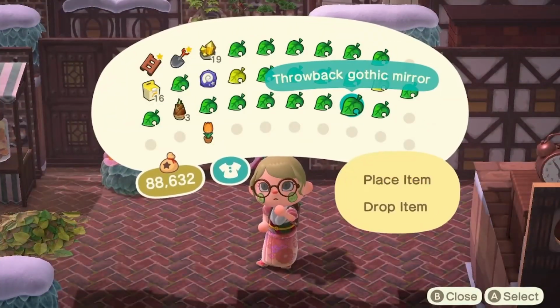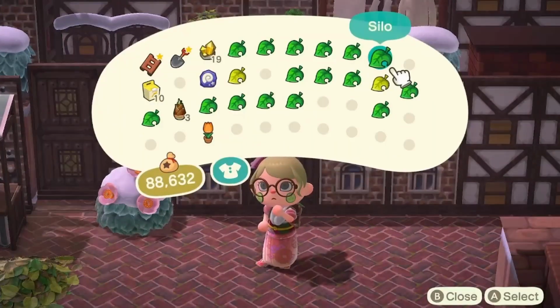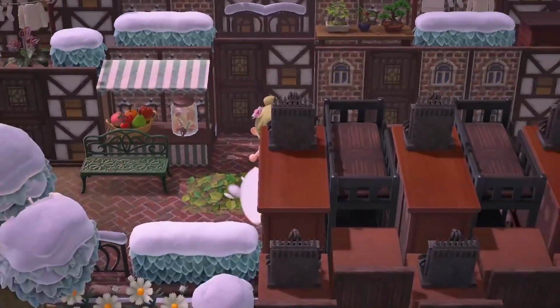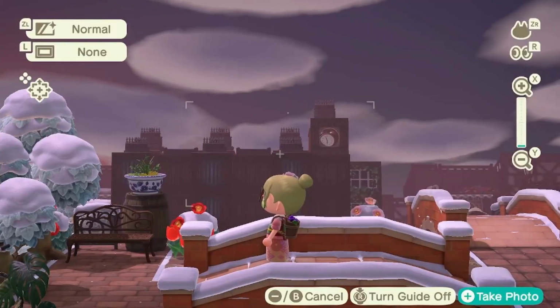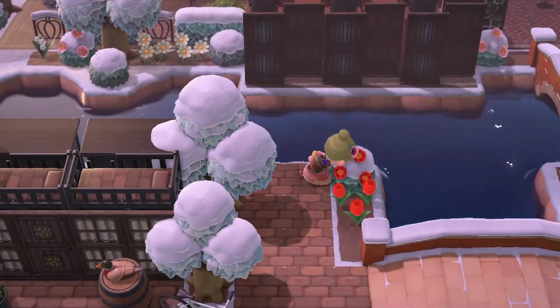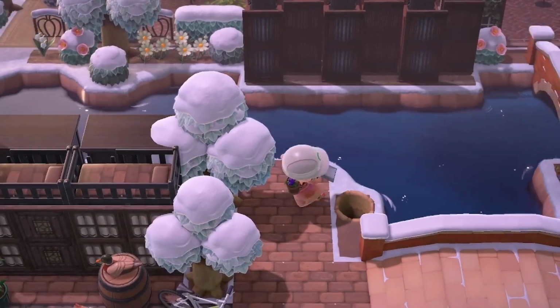Okay, here is where I finished the stream and I made a few little changes. I added these lofts, like loft beds with desk, which I absolutely am obsessed with for my European / Harry Potter island. I really like how they looked here, but then I thought maybe this area, like the river, didn't feel big enough. The Thames is quite a big river, at least it's fairly big. It's sizable. It's bigger than this river.